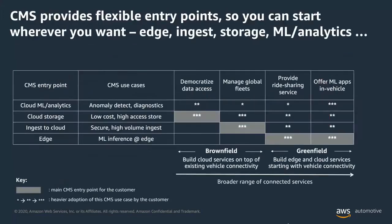CMS provides a number of flexible entry points and is not a single monolithic solution. You can mix and match these and combine them to deliver the right sort of solution that is right for your customers or your application. We provide a number of different things, including ML analytics, anomaly detection, which can run cloud side or edge side, cloud storage to archive and build a data lake that can be small or quite large, ingest to the cloud at volume, at the speed at which the data is being created, and of course that edge inference.